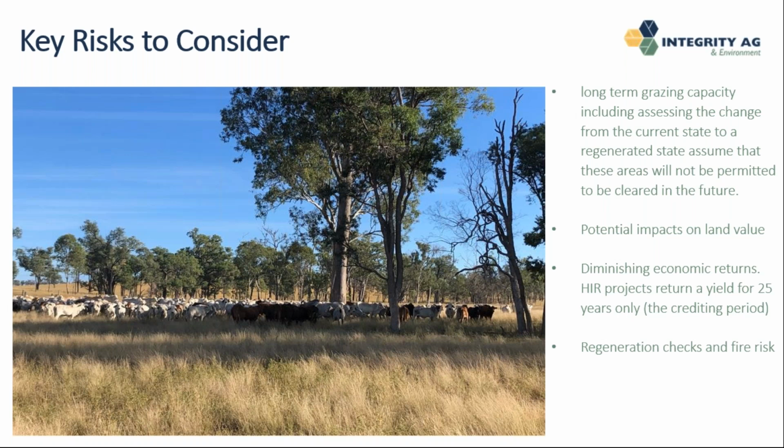So if that area doesn't regenerate, doesn't meet what we call regeneration checks, which are done at roughly 5-year intervals, and they're remote sensing checks to make sure that the country is progressing towards 20% cover, then the areas may be required to be paused. There might need to be more field work to go out on the ground and re-stratify, so to separate out the areas which are not yielding. So obviously that's a significant consideration. We've got to make sure that the country that you are putting in will regenerate. You've got to apply the HIR activities as well.